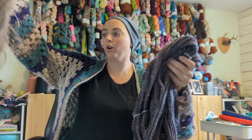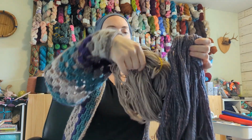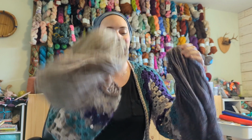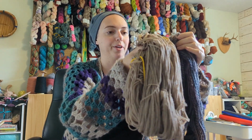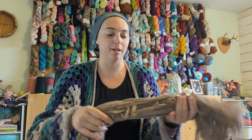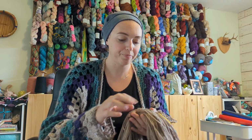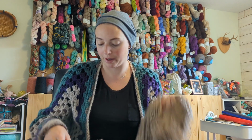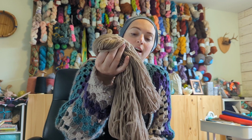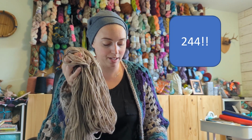Got one opened up here. This is yarn that I dyed myself on my periodic table of yarn base. I probably dyed these skeins sometime greater than 2 years ago. So it's been sitting around. I've got 4 skeins, like I said. This is DK weight. It's about 144 yards in 100 grams.